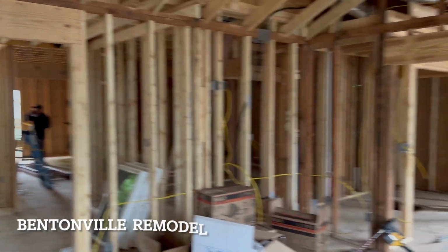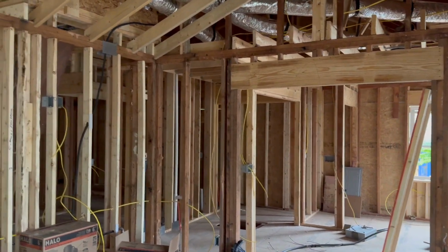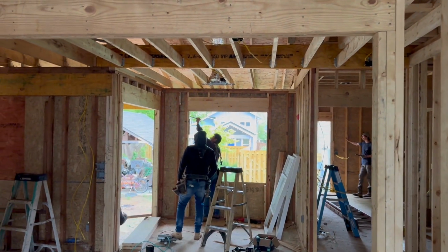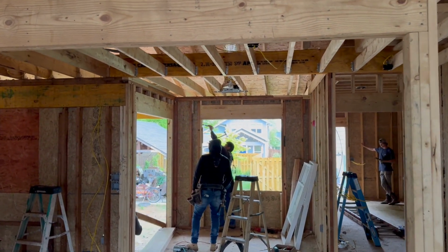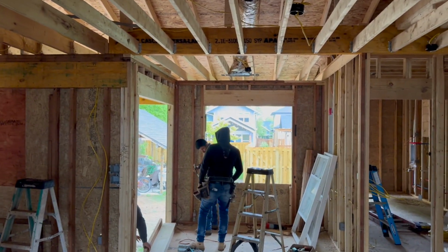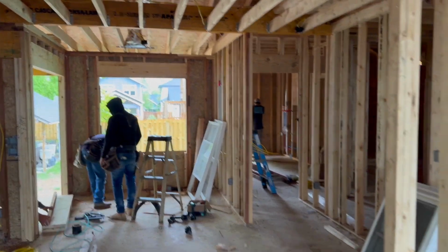It's a busy day at our renovation house that we're doing here in Bentonville. We have framers. They came back and they are fixing a window. The owner would like to have a little bit of a bigger window, which happens sometimes on these renovations. You know, you stick to a plan, and then when they see it, they'd like to have something a little bit different. And so we understand that, and the guys are getting it fixed.